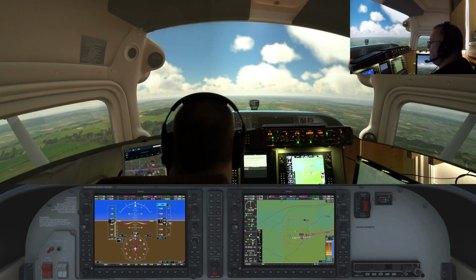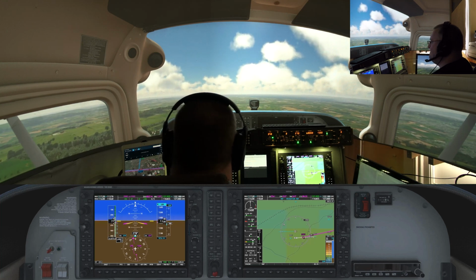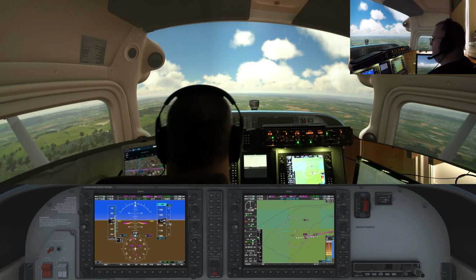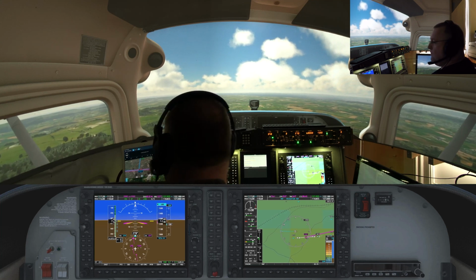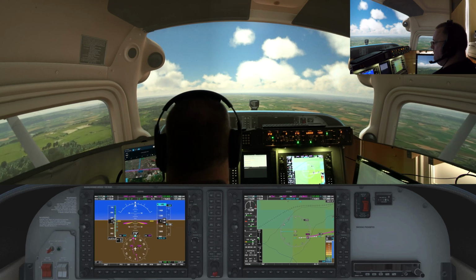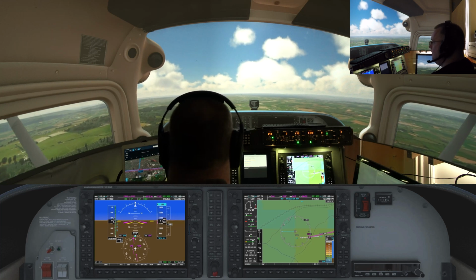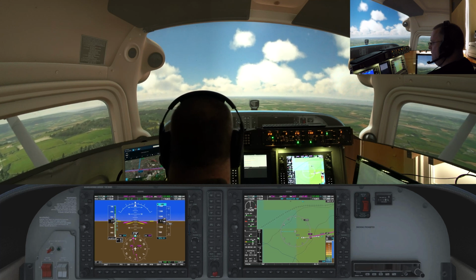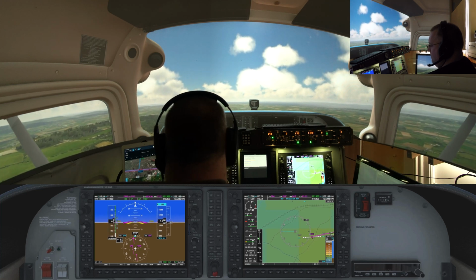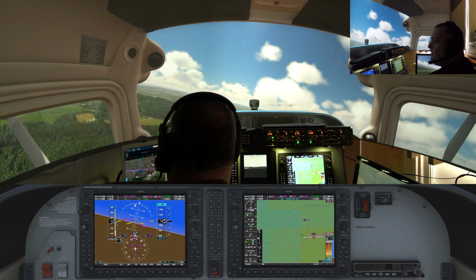Let's go flaps 1. Cessna Symmetric Hotel. Cessna Oscar Sierra Tango, cleared to land, runway 9er. Cleared to land. Alright, we're cleared to land. Cessna Oscar Sierra Tango. So, just going to get to 1.5 miles from the airport. Go flaps 2, that's 1.5 miles, and now we'll take over manually.